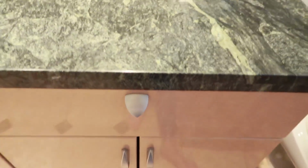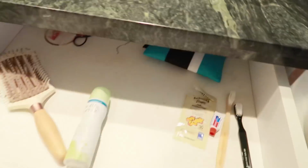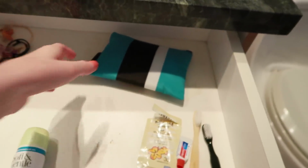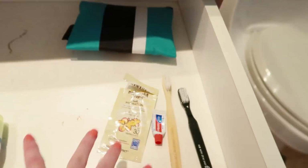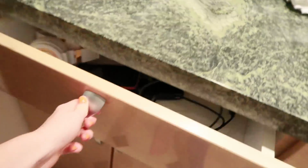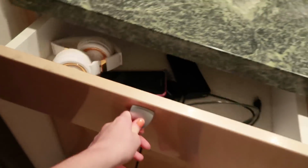Very true. Then in here I have a drawer full of just my jewelry, just a random bag which I got off the plane. I've got some toothbrushes in here, some sun cream, some deodorant, a hairbrush, and then over here I have another drawer which I keep my technology in. I know that's a bit weird to keep technology in your bathroom, but I couldn't find any other drawers, and I've been super careful not to get it wet, by the way, Miracorns.